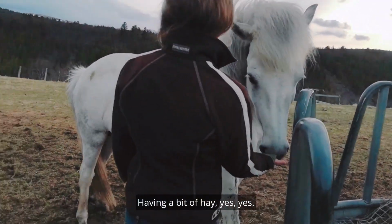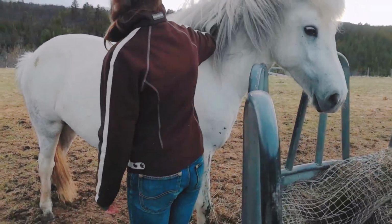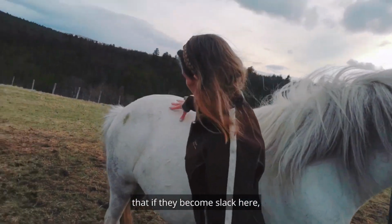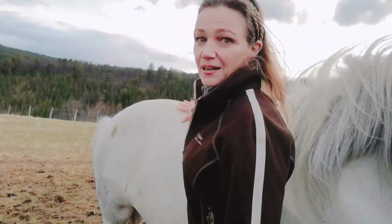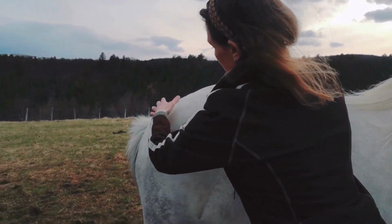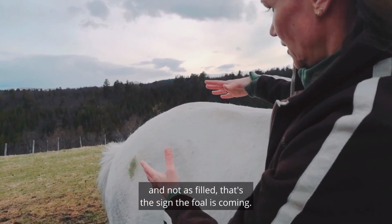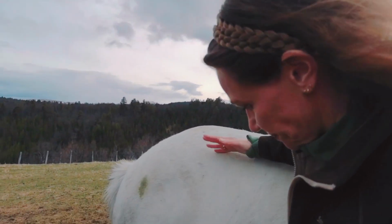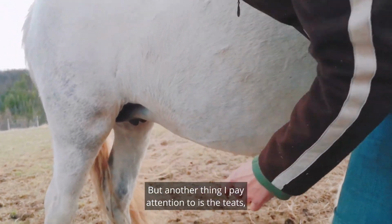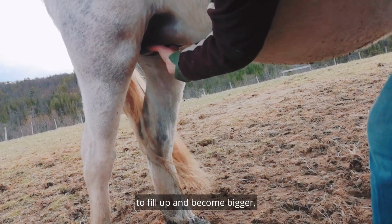Having a bit of hay. Good girl. Among the first things I notice is that if they become slack here, in this part of the body, and especially here, like they become loose in the hind end and not as filled, that's a sign the foal is coming. But another thing I pay attention to is the teats. And see here, yes, they are starting to fill up and become bigger.